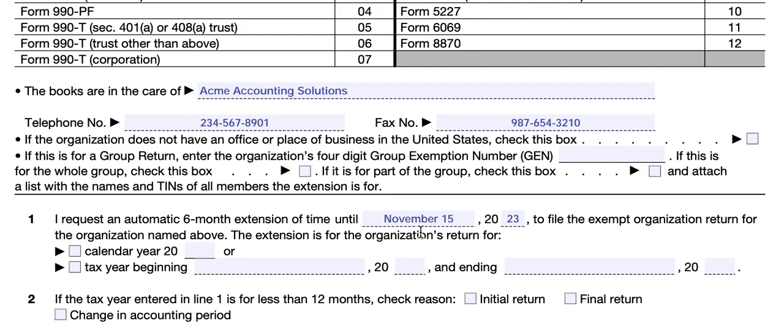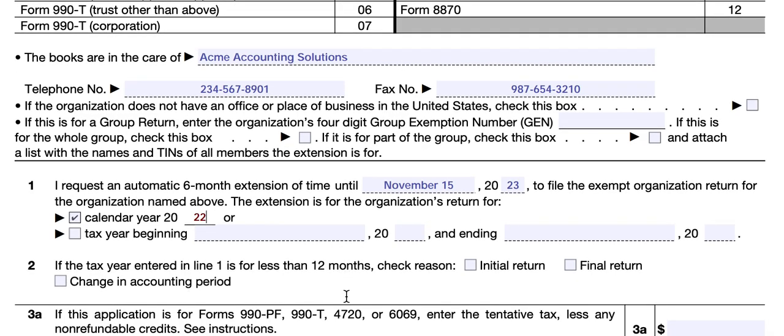Normally the due date is May 15th, or the 15th day of the 5th month after the end of the accounting period. So for most calendar year tax exempt organizations, that would be May 15th. The 6-month extension takes you out to November 15th. So this would be the extension for the 2022 tax year. You can, if you're a fiscal year taxpayer, enter that as well, the tax year beginning and end dates.